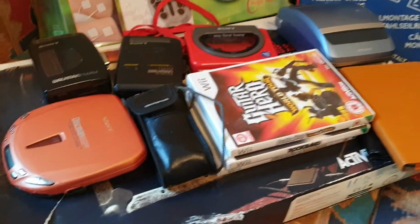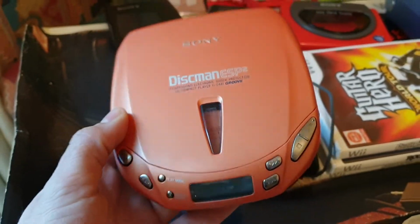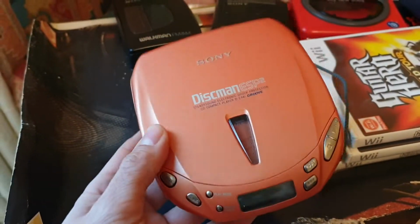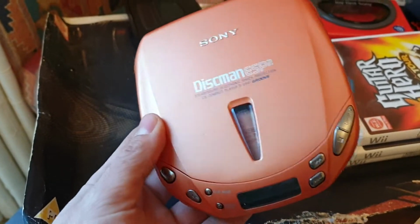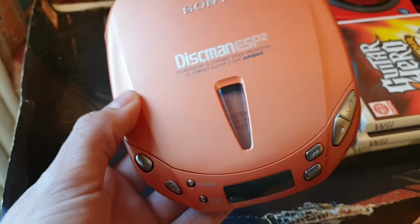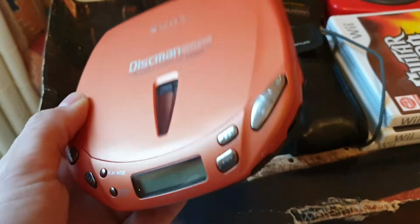Some little odds and sods. I picked up this Sony Discman. It was £3. It's clean in there. The colour's great. I really thought that this was going to be, it is a rarer colour, but it's probably maybe 25 quid, maybe. But for £3, it's decent.